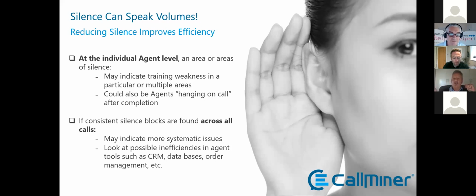It could be a training weakness. They're just not sure how to deal with that type of query. It could be one of the things Lee spoke about, a systems operability issue, that they're having to put the caller on hold whilst they look up information on systems, etc. But one of the easiest things you can do, and we talk about speech analytics can do many great things, one of the easiest things it can do is to actually help to identify where this silence is happening, why this silence is happening, and help you to eradicate the silence, to have less friction in the calls, and also drive better efficiency, allow you to handle more calls with the same number of staff if that's what you require. So when people talk about some of the wonderful cases of speech analytics, often silence is overlooked, but I would say silence is a real driver of inefficiency in any contact center that we see today.